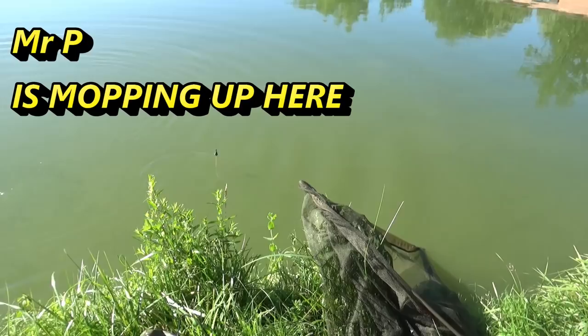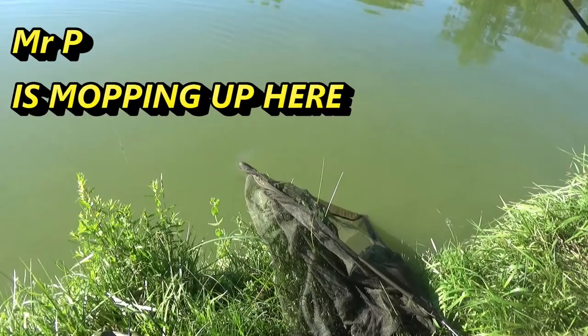And again, Mr. P is in, second fish of the day. Whereas Dave and I have nothing but silence of the lambs. I did say silence of the lambs, yes. Lambs. That's what I said, lambs.